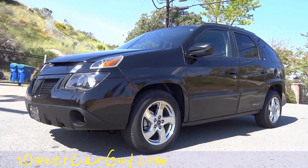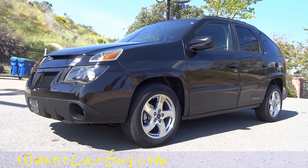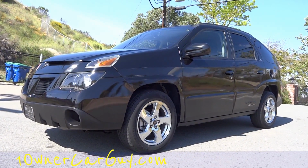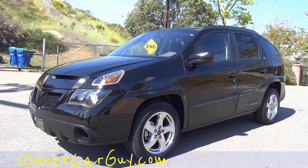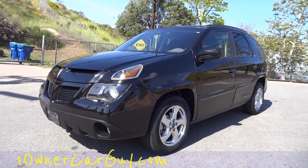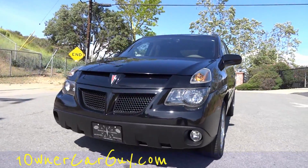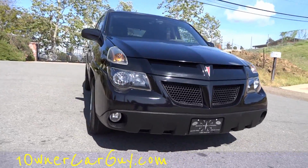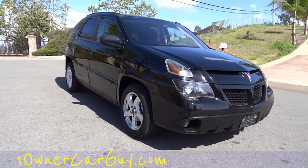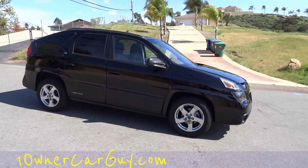This is a one or two owner '05 last year edition Pontiac Aztek in the Rally edition. It's in great shape and it only has 68,000 original miles. I'm going to do the once around here, kind of show you the truck as a whole, and then we'll do the close-up and I'll show you underneath, show you any minor damages. Inside, we'll do a test drive and all that good stuff. I even did a test drive on the road on this one.